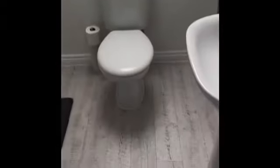So we'll go up to the last floor of the property. Walking up the steps to the left, we have one of the smaller bedrooms of the property. Still a double-sized bedroom, I would say here, or a large single. And then we have the top floor bathroom, shower once again.